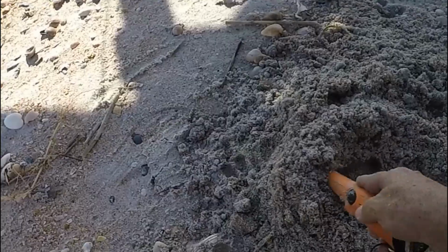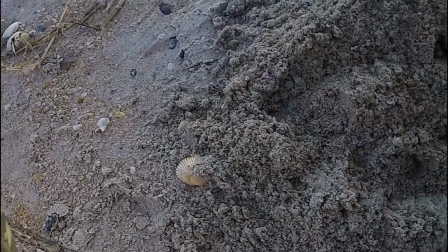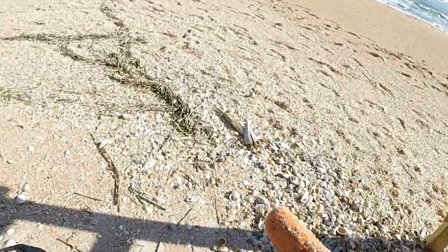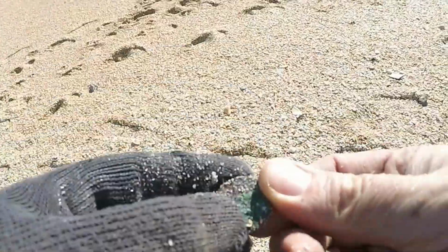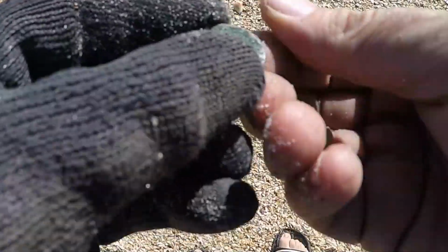Okay, so I'm under a boardwalk, somebody's private property, and I was getting a 12 signal. I believe it's in the pile here. Nothing yet. Over here. Here we go, we've got a coin. Let's see if we can tell you more about it. Not sure what kind of coin it is yet.